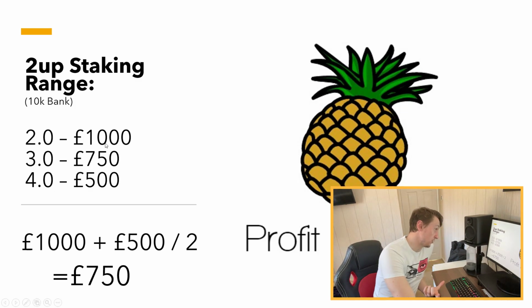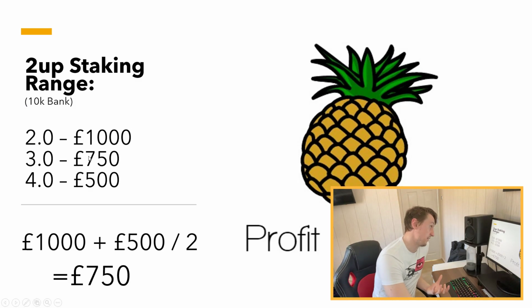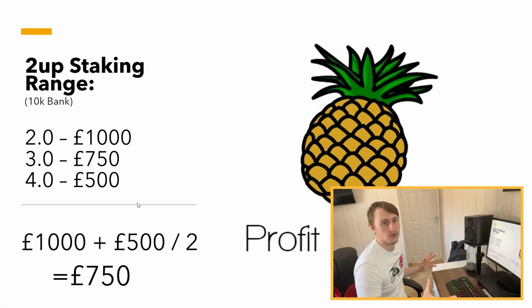So obviously the lower the odds, you want to be staking higher. The higher the odds, you want to be staking smaller. And again, this is on a 10k bankroll as well. And if you're using a smaller bankroll, if you're using a £5k bankroll, these numbers will all be divided by 2, of course. And obviously if you're using a £1,000 bankroll, it'll be different there as well.